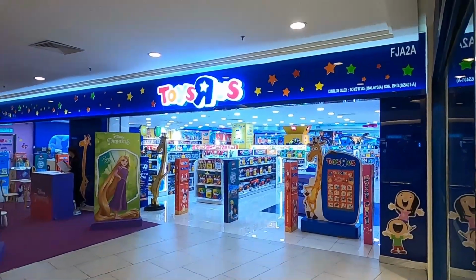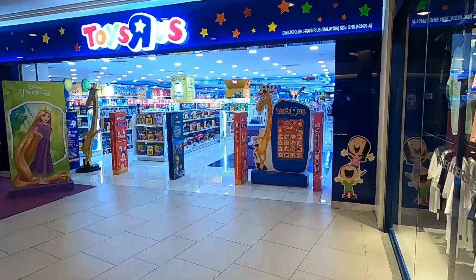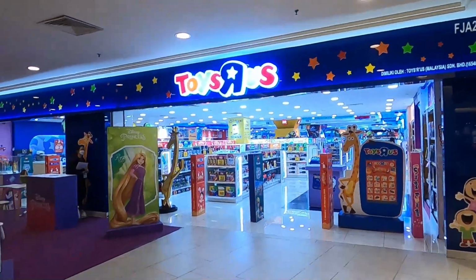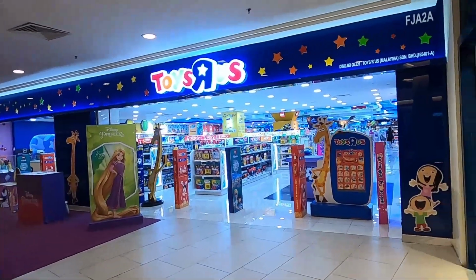Oh, and this mall has Toys R Us. It's a gigantic toy store, just in case you don't know what Toys R Us is. I used to go to it so many times when I was little. This used to be the spot. So if you have kids, go here and have some fun with them.